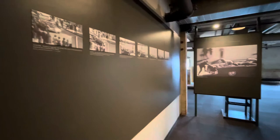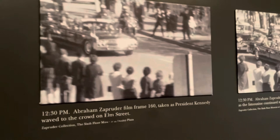Abraham Zapruder. That's his name, I couldn't think of his name. This is the film frames.